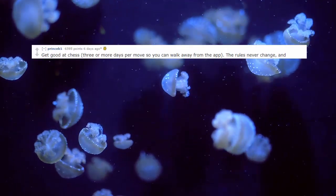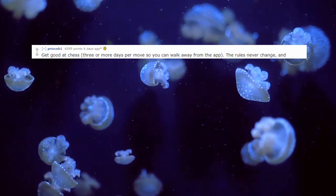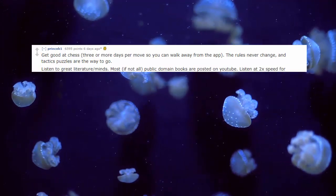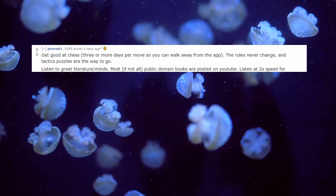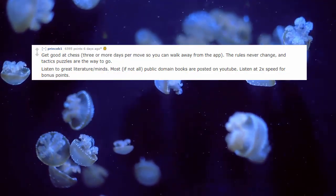Reddit. Get good at chess, 3 or more days per move, so you can walk away from the app. The rules never change, and tactics puzzles are the way to go. Listen to great literature. Most, if not all, public domain books are posted on YouTube. Listen at 2x speed for bonus points.